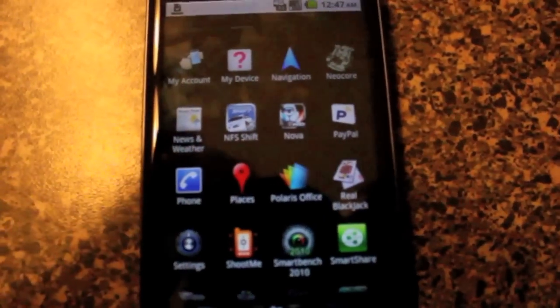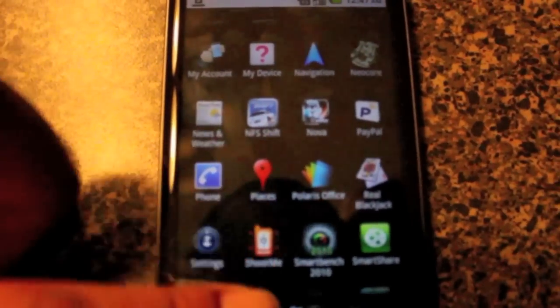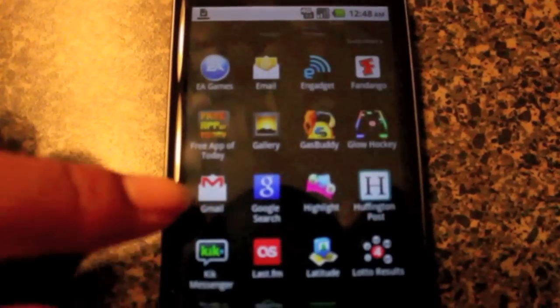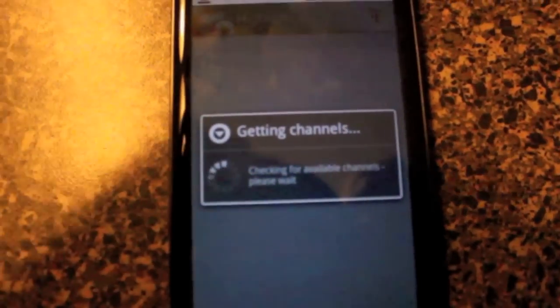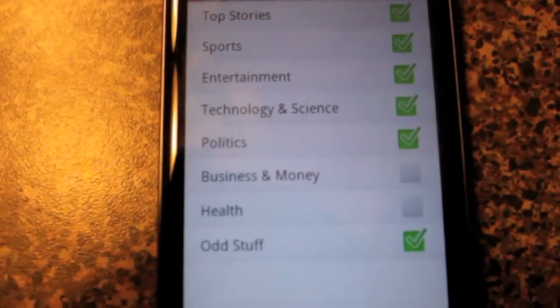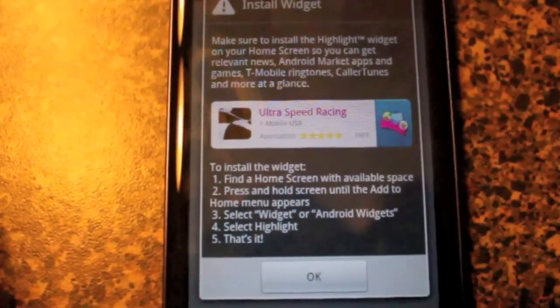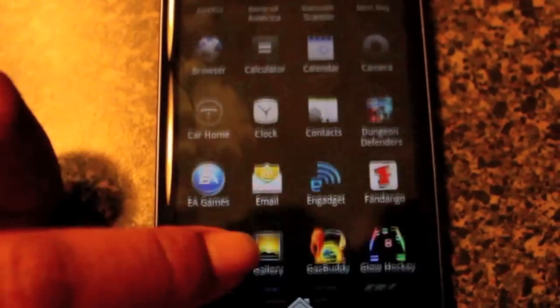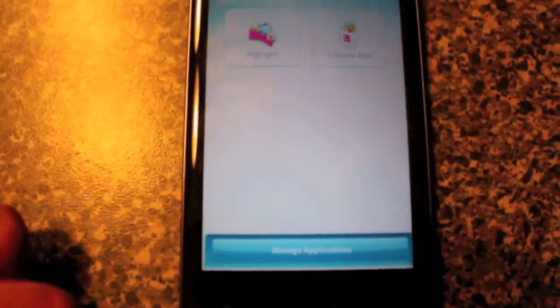The phone also comes with Nova. And I believe it comes with Need for Speed Shift. And Highlight, I'm not really sure what this is, so we could take a look together as well. Okay, you can say show what you want, and let's push done. Install widget. So it's a widget for your home screen. Okay, and app pack. T-Mobile Mail and Highlight are already apps that are installed on the phone.